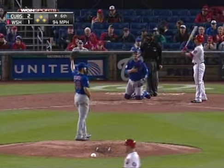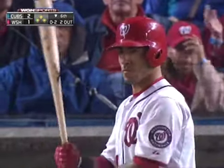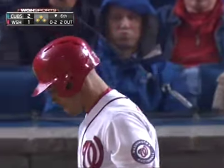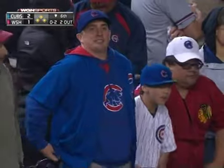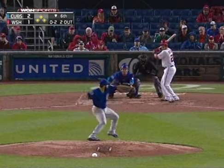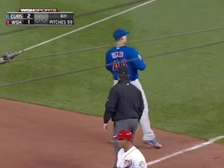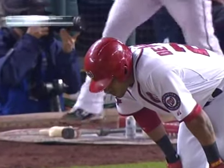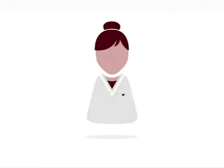Big swing. And a miss. Desmond dangerous, but he's got a lot of swing and miss in his game. If Arrieta executes, he ought to be able to put him away here with 2 strikes. Bases loaded and an 0-2. Caught by Rizzo. Desmond lines out on an 0-2 pitch to end the inning. 2-1 Cubs.